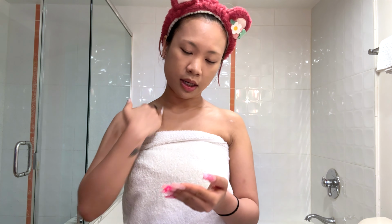And then get all the way down to the shoulder area. I also do the back of the neck.